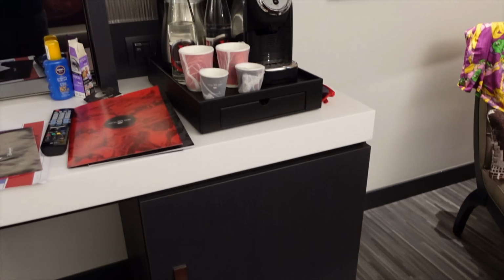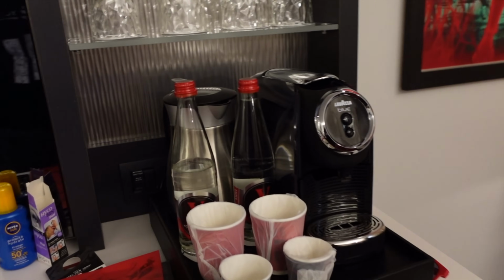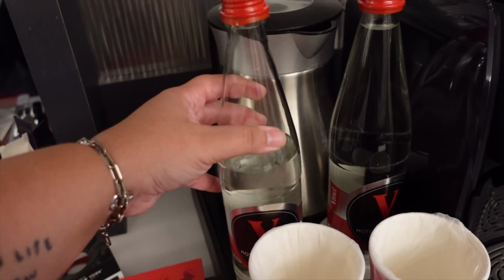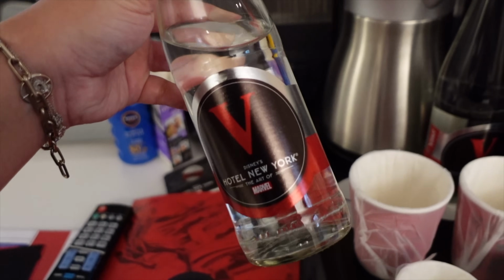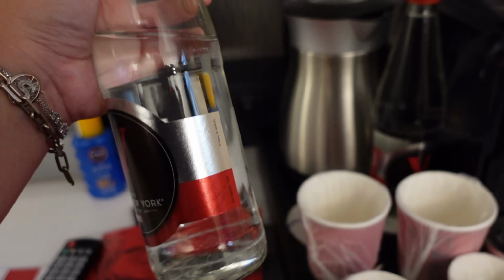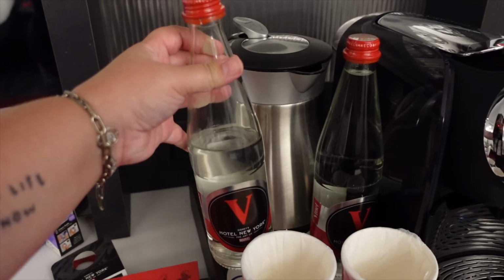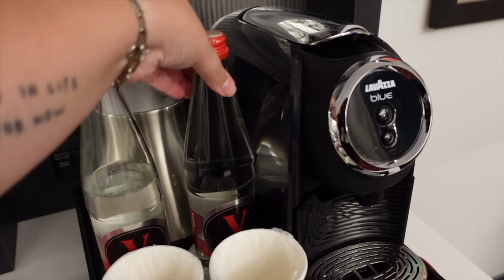Speaking of water, they actually do offer you some complimentary bottles of water at Disney's Hotel New York, the Art of Marvel, and one thing I like about them is that they're special ones. They're Vittel branded, and they also say Disney's Hotel New York, the Art of Marvel. They got these made as a collaboration, I believe June of 2021, when this hotel first reopened with its new theming.